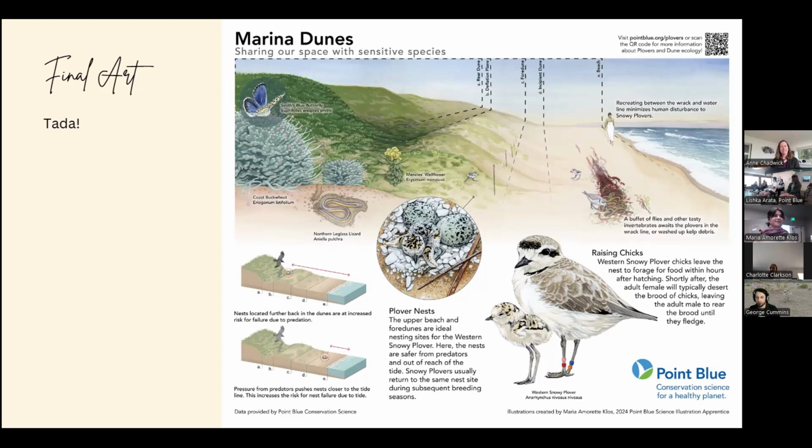Okay. I have a comment and a question. My comment is I'm really glad to see the other species up there, especially the Smith's blue butterfly. It's great to see that. My question is, was this translated to Spanish too? Yeah. So the comment was someone was very excited to have the Smith's blue butterfly featured on the page. And if there's a Spanish translation, yes.